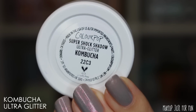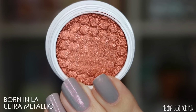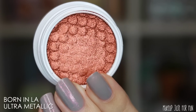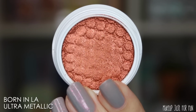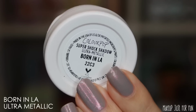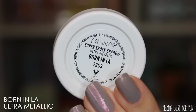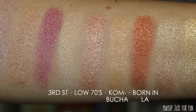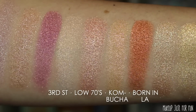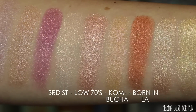Maybe there's something I'm missing. Maybe I'm too close to these products. Maybe I've looked at too many Super Shocks in my life and I am just completely missing the point. And perhaps you can absolutely tell the difference. But to me, I don't think that there's a very discernible reasoning. See what I mean here? Low 70s looks just as glittery but more metallic on the skin to me than Born in LA.